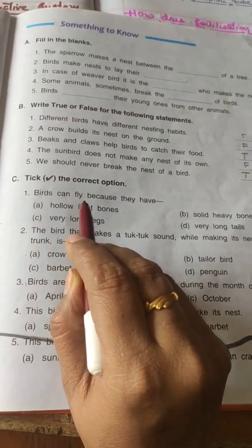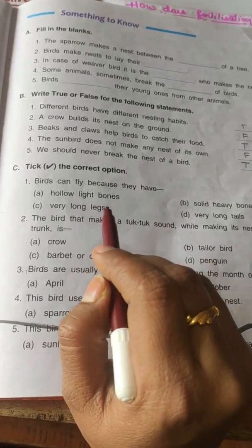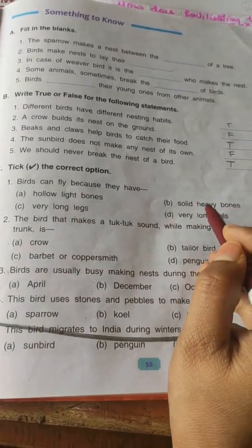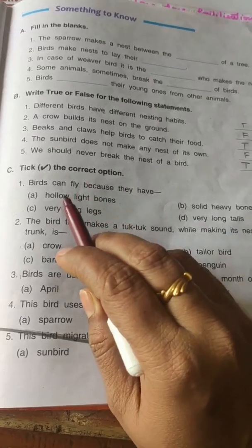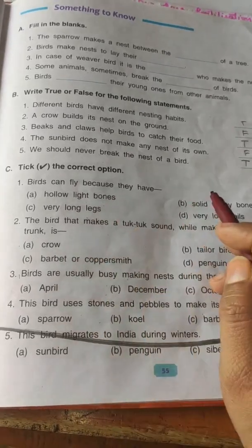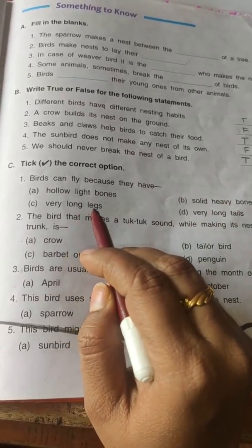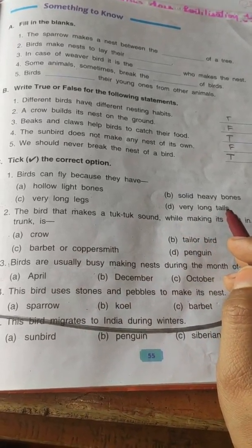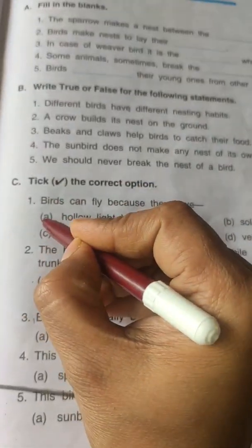Birds can fly because they have... In the very first class we had discussed that the birds can fly because of some reason. Now see, 4 options are there. We have to find out the correct one. First one, they have hollow light bones. Yes, the bones of the birds are hollow from inside. Number B, they have solid heavy bones. This is wrong. They have long legs. Legs do not help in flying. They have long tails. Even tail also, they do not have tail. So, which one is the right answer? The hollow light bones.